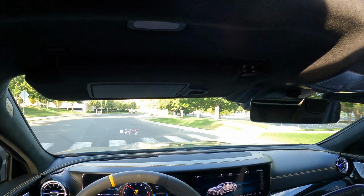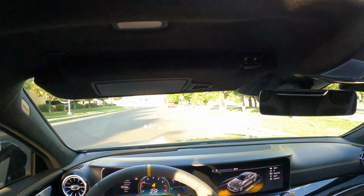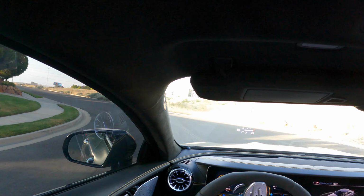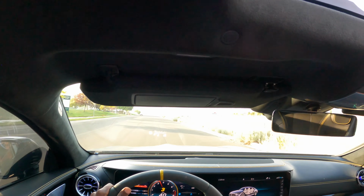Dynamic select options. Right now it's on Sport Plus, which are your drive modes. You have Sport, Comfort, individual mode. Set it back to Sport Plus. Wow, that thing sounds amazing.